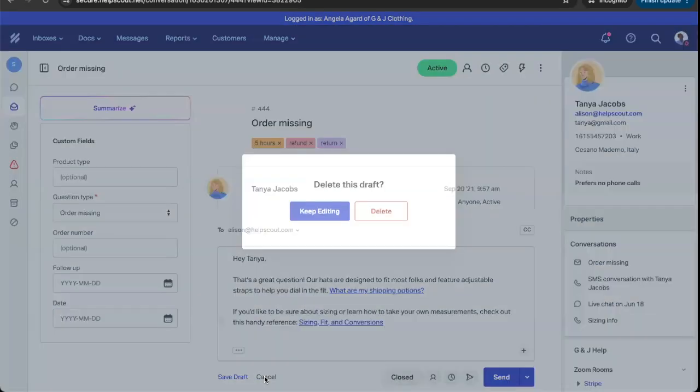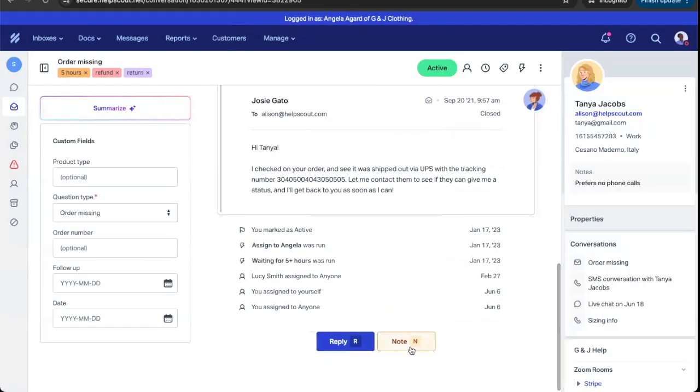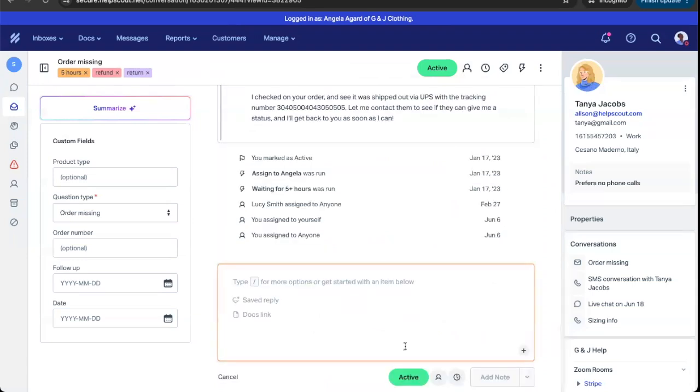Okay, I'm going to go ahead and discard this message so we can hop into the next option here, which is a note. Now, you might notice that notes have a different color coding. They're yellow. And the difference between a note and a reply is that a customer is not notified of a note. So customers are never, ever going to be able to see anything that you add here into a note. This is just for your team and is a great way to communicate internally.